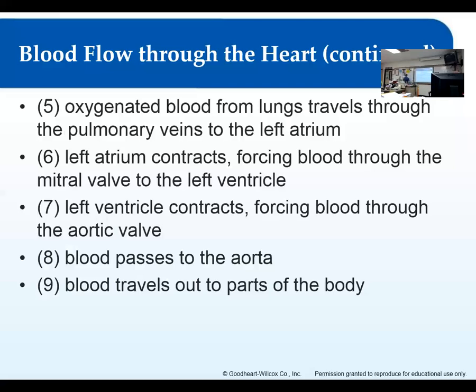So number 8 is the pulmonary veins, 9 is the left atrium. From the left atrium, it goes through the what? Yes, the mitral valve. Blood goes through there to the left ventricle. Number 11 is the left ventricle. Then it pushes back up through which valve? The aortic valve, and into the aorta. Okay, those are the 13 steps.